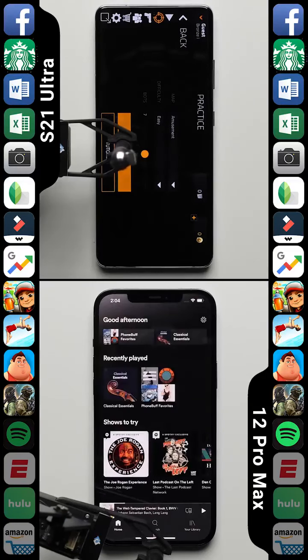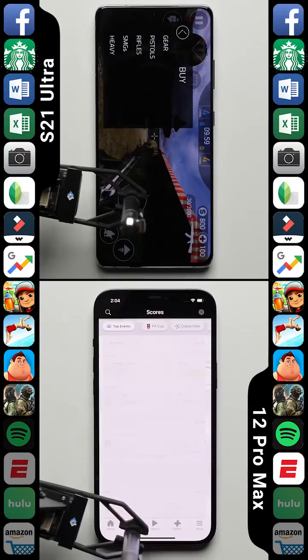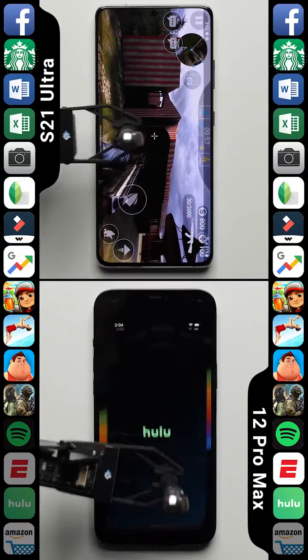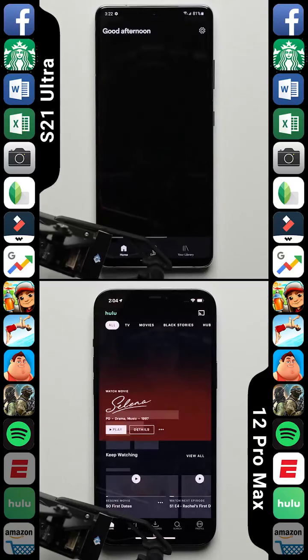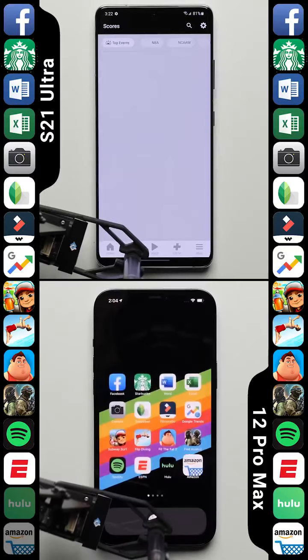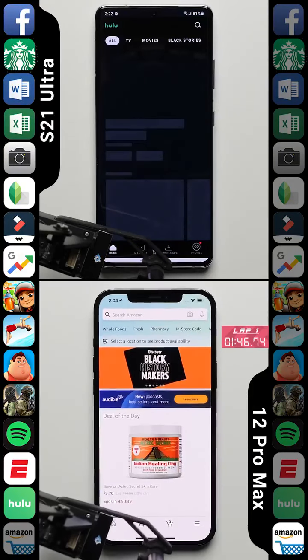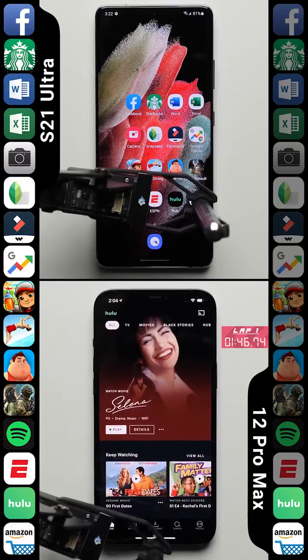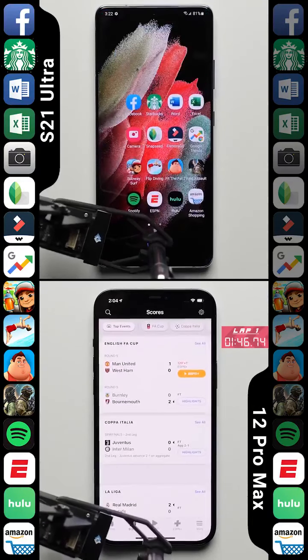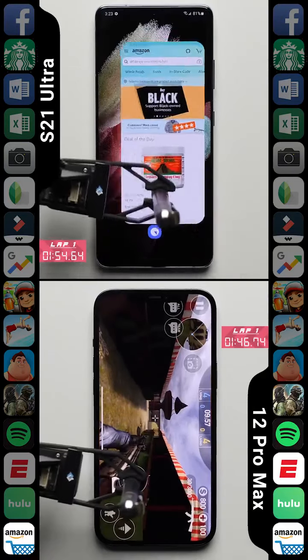But with the iPhone 12 Pro Max finally having 6GB of RAM instead of just 4, the odds are in the iPhone's favor. And with the iPhone having a clean sweep over the Galaxy in that gaming row, it's pretty much secured it, with it finishing up with the last app in the bottom row in Amazon, clocking in a time of 1 minute and 46 seconds. The Galaxy S21 does manage to load Spotify at a faster rate as it does with Amazon, coming in 8 seconds later with a time of 1 minute and 54.